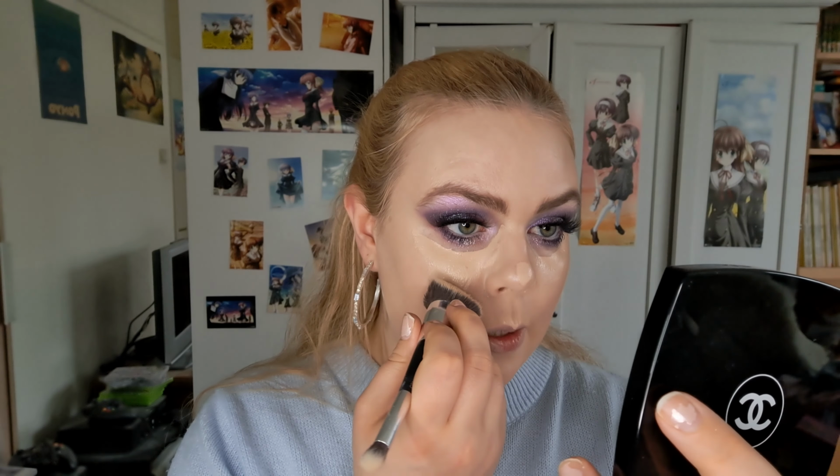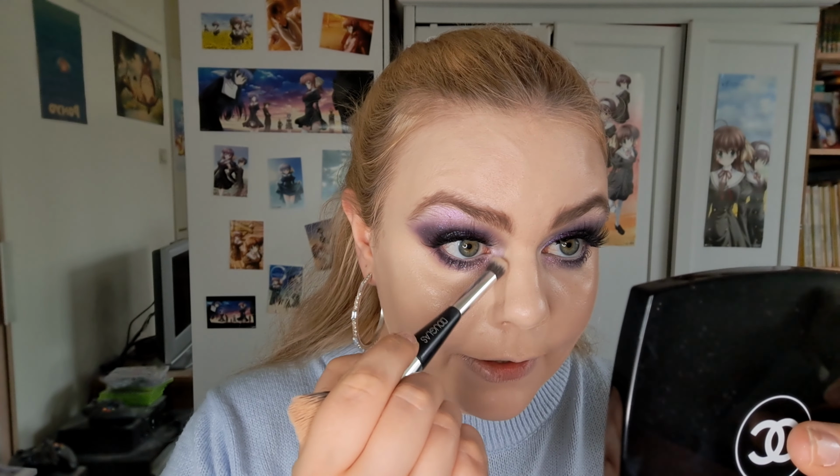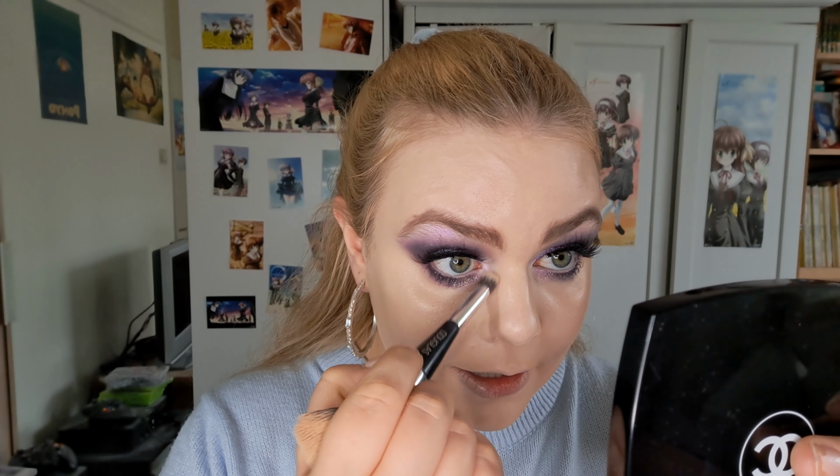So I don't know if you have to spoolie this out beforehand, but let's first blend out the concealer. So I'm just going to use the same brush. This one works perfectly. Oh yeah, this is definitely pretty full coverage. I love the way this is blending out. It goes very effortlessly. So there's a little concealer brush on the other end, and I'm going to use that around the eyeshadow.